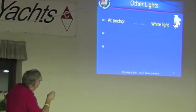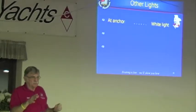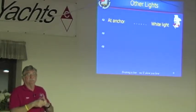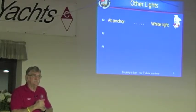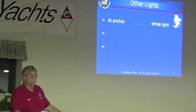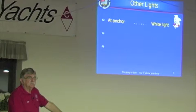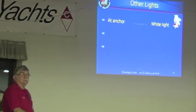Now, you don't have to have an anchor light lit if you're in a designated anchorage, which will be on the chart. That way, right, guys? If you're in Fish Creek and you're tied to a mooring buoy or anchored in there, without a light. They're shown on the chart too, right, Pat? I'm not exactly sure if we have resolution on it to show it.